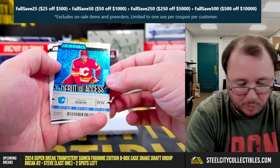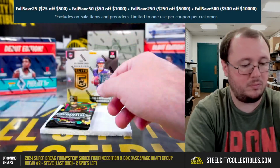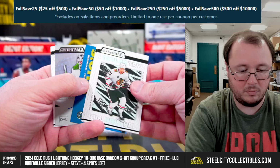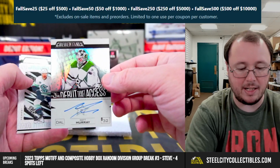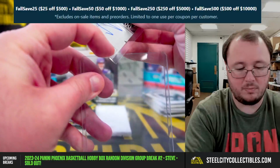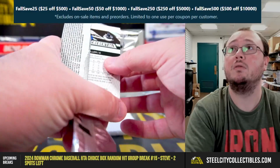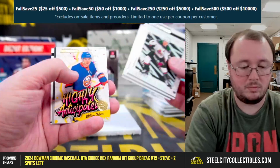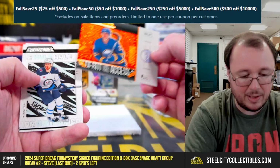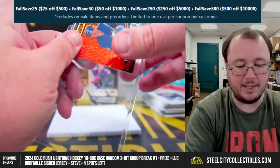Got a blue debut ticket access, numbered to 149, Walker Buehler. Debut ticket access autograph, numbered to 299, Matt Murray, the Dallas Stars. Final pack here. We have an orange debut ticket access, Yuri Kulich, 7 of 99. Numbered to 99 there.